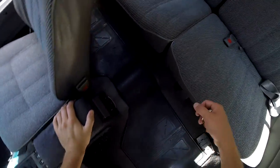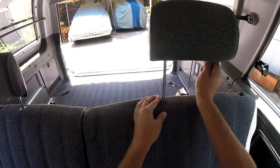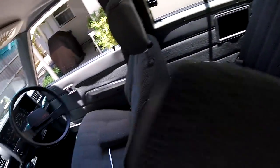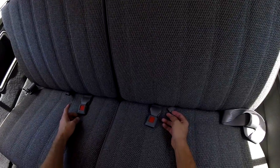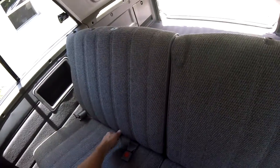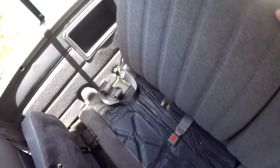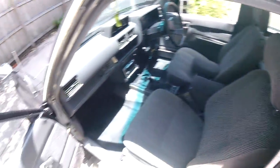So if you want to do that, you have to come in here and remove the headrests. And unlike some of the other Toyotas that have seats where you have to remove the headrests, there's no place to put them, so you just kind of have to toss them somewhere. And there's these little tabs in the seats here to pull forward. Then once you pull the little tabs, they fold forward. And then you put the seats back.